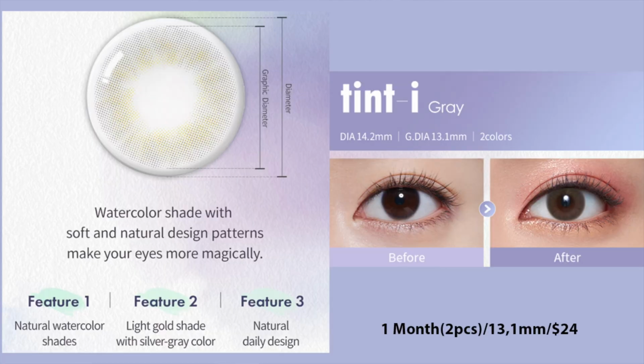Number 3 is also OLENS, and this is the Tint-I collection. But this one has 2 colors, gray and brown, so I'm going to rank the gray one as number 3. This comes in monthly lenses, and the diameter for this is actually 13.1mm. It is bigger than the usual 13.0 by 0.1, but you don't really see any differences.